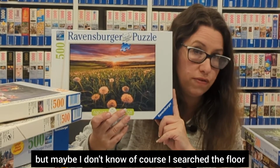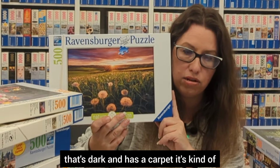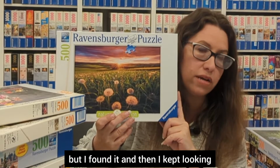Of course, I searched the floor, and then I found one of them. In a hotel room that's dark and has a carpet, it's kind of hard to find the pieces, but I found it, and then I kept looking and found the second one.